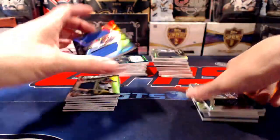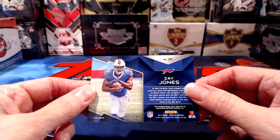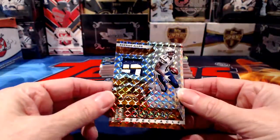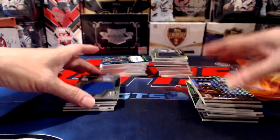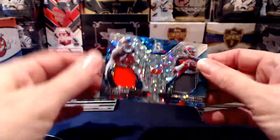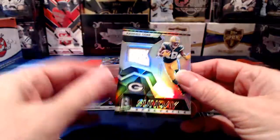I really like Spectra. I wish it were not so expensive. I would buy more of it, but man, it is a pricey little set. Of course, these days they're all pricey. It doesn't seem like there's any affordable things coming out lately, but well, they're affordable if you break them up into breaks. That's why we love breaking, right? So we can all get a piece of the pie.